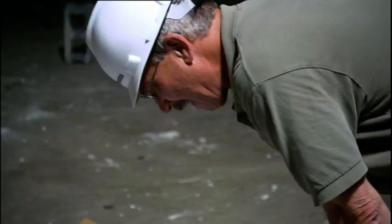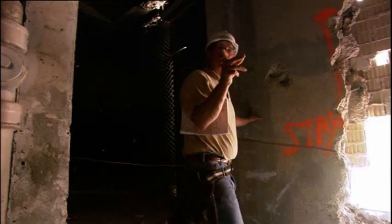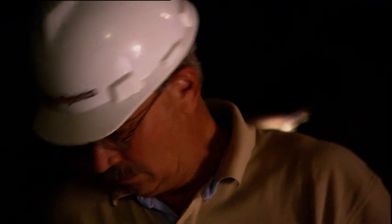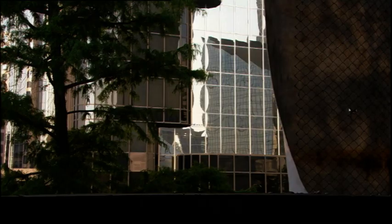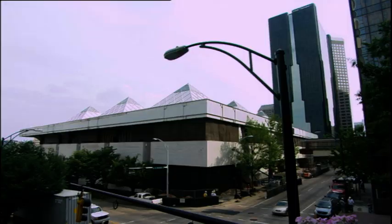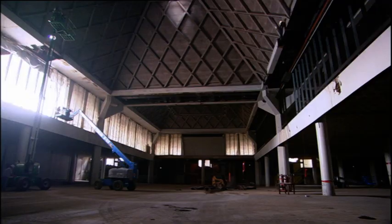At every blast on Earth, reputations are on the line. You're missing the column right here. In Charlotte, North Carolina, blaster Steve Pettigrew grapples with the task of bringing down this sprawling 600,000 square foot convention center surrounded on all sides by fragile buildings. The good news is it's not real tall. So if it was 10 or 12 stories, it would be a little more difficult. It's one of the largest demolition jobs planned on the planet this year.